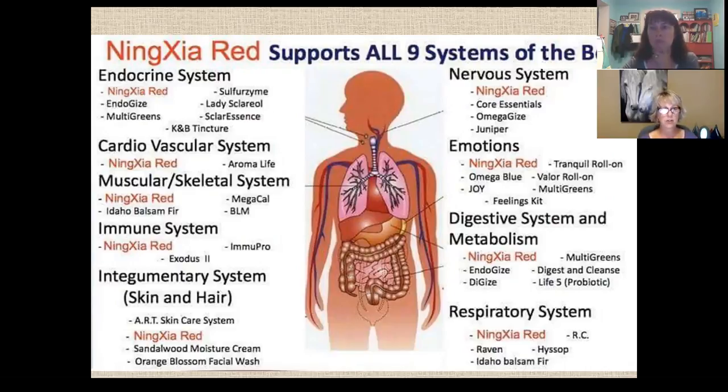So it's good for your endocrine system. And then this slide also lists other products that support those same body systems that you might pair up with the Ningxia Red. Say you want to make sure your cardiovascular system is really strong, you would drink Ningxia Red and maybe use Aroma Life essential oil with it. So this is a great slide to give you ideas of other products that can go along with the Ningxia Red to basically make happy systems in the body.